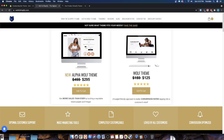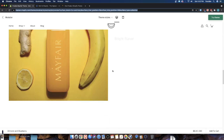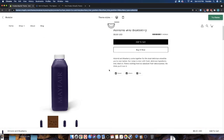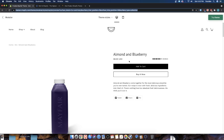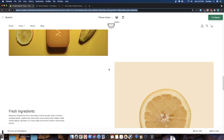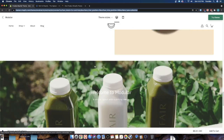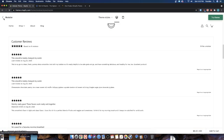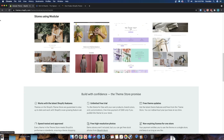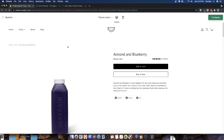Now, Shopify is going to give you the most, I guess you could say, corporate looking business that you could have, right? So something very basic. You have your image, you have your add to cart. You scroll down, you have your reviews, you have some more images, and you have some related products. And all of that comes out to a total of around $180. From what I've seen, on average, most of these premium Shopify themes cost $180. That's going to be one of the drawbacks.